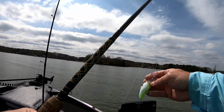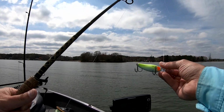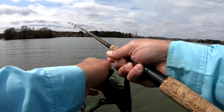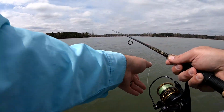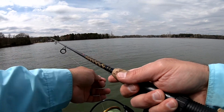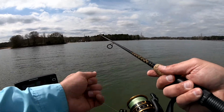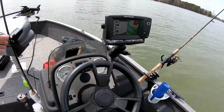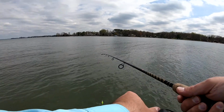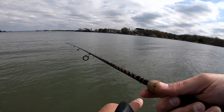Today, we're gonna use a white-bellied crankbait. It's Strike King 5XD. It's got a little chartreuse on the bottom. Put this baby out. And full chartreuse. Let's see who wins today.